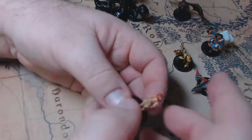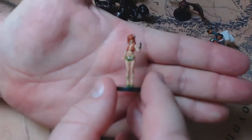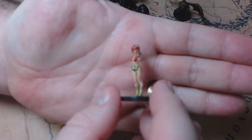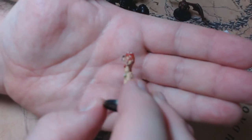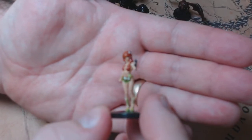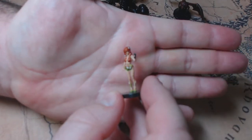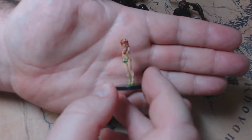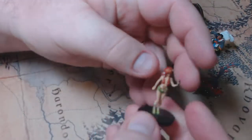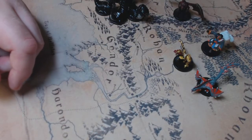A dryad. It's hard to find a good dryad miniature. Wizards of the Coast has one, and it looks like a big squashed bug. But this one's not too bad. She looks happy. She's got a little bird on her hand. I'm not sure if she's coming into focus there. Really need to get a better camera because this guy is not doing the job. But in any case, nice looking dryad. And we'll follow her up with this guy.